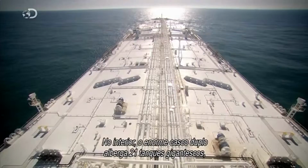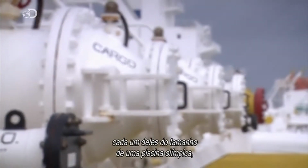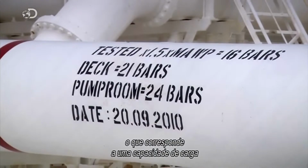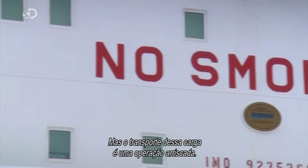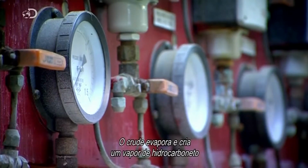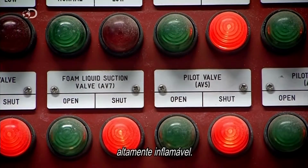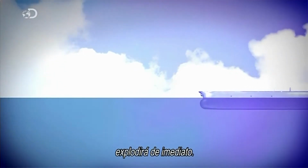Inside, the vast double hull houses 21 giant tanks, each the size of an Olympic swimming pool, to give a carrying capacity of 3 million barrels of crude oil. But transporting such cargo is a risky operation. Crude oil evaporates to create a highly flammable hydrocarbon vapor. If exposed to oxygen and a spark, it will explode.